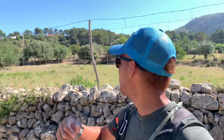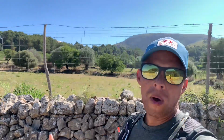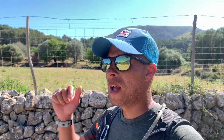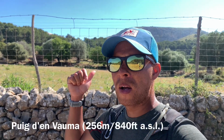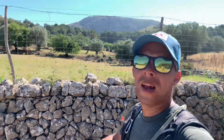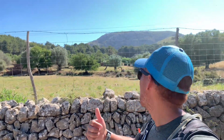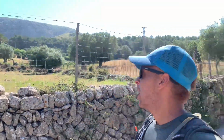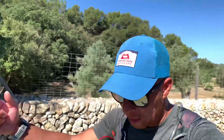Still making my way up to the foot of the mountain here. This is the first one behind me. I'm not sure of the correct pronunciation, but this one is Vorma. I'll put the spelling at the bottom somewhere here. But yeah, that's our first mountain. Nearly there, and then it's going to be a steep climb. So let's get going.